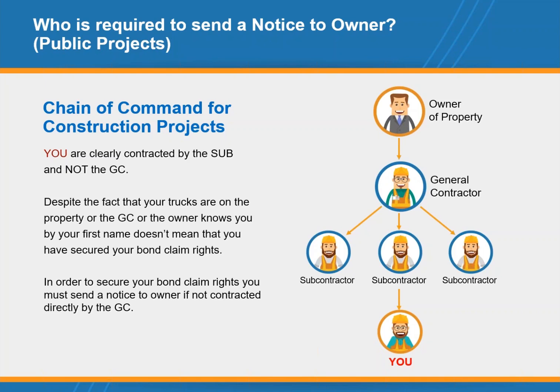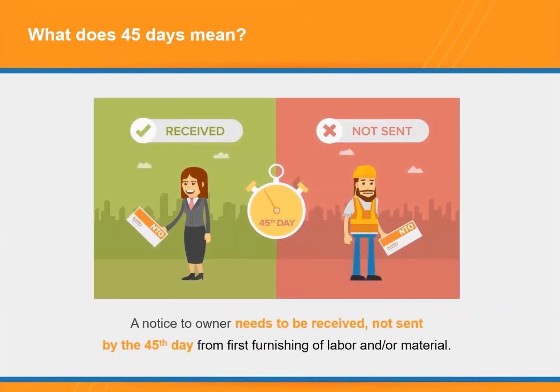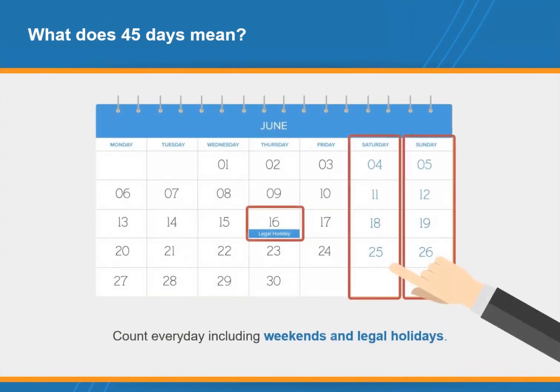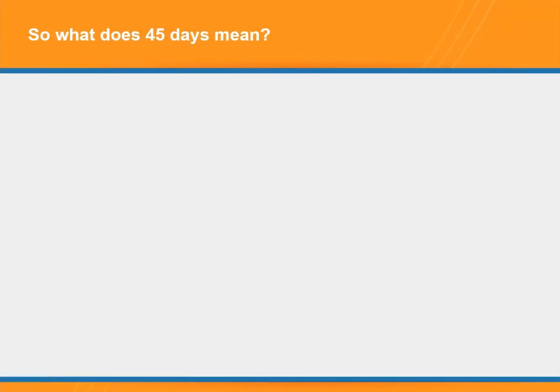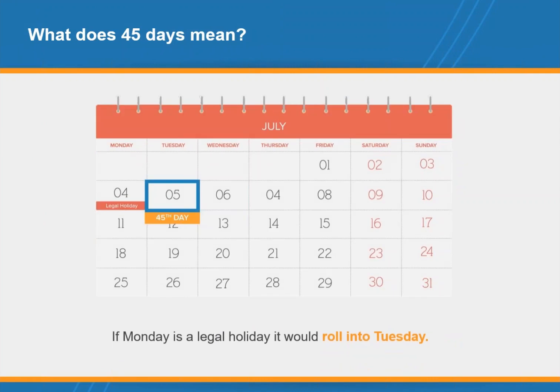Now, what we've all been waiting for, what does 45 days mean? Received, not sent. So a notice to owner needs to be received, not sent, by the 45th day from first furnishing labor or material to the project. And again, the key word is received. So what does 45 days mean? Count every day, including your weekends and legal holidays. So if the 45th day is a Sunday, it will roll into a Monday. If a Monday is a legal holiday, it will roll into a Tuesday.